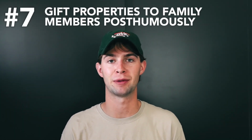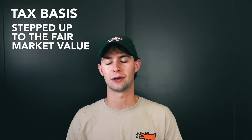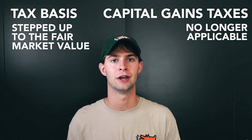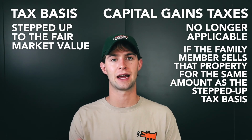Strategy 7, we can gift properties to our family members after our death. If your estate plan is to transfer some wealth to your children, you've come to the right place, and this strategy might be for you. If you give your children real estate after you die, the tax basis on that is going to get stepped up to the fair market value of the property, and the capital gains taxes become no longer applicable if your child sells the home for the same amount as that stepped up tax basis.